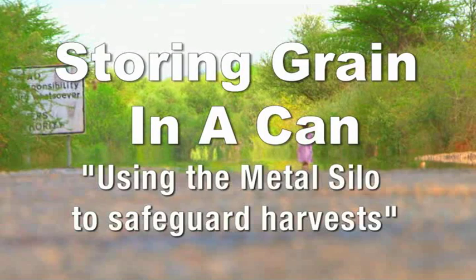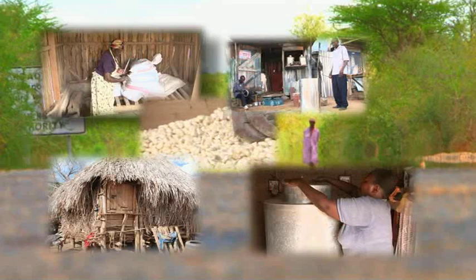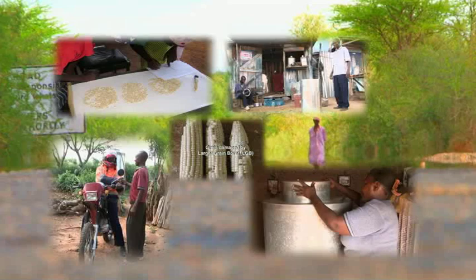Maize is core to food security, rural development, and poverty reduction in eastern and southern Africa. Lack of appropriate grain storage technologies results in significant losses due to post-harvest pests. Farmers in developing countries typically lose between 20 and 30% of their crop due to poor grain storage facilities.